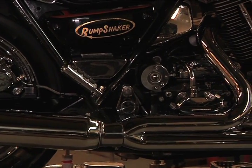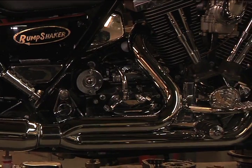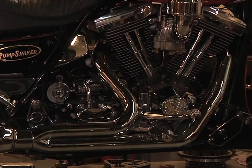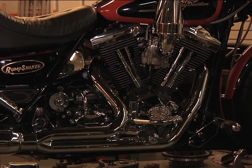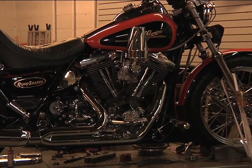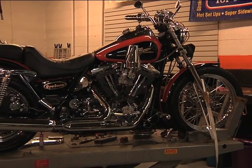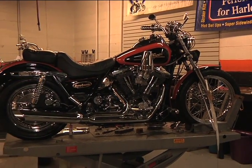Now, you've mentioned D&D a few times. Is that your go-to pipe? Yeah, when we're trying to make horsepower, those pipes seem to scavenge the exhaust system better than anything we've run. We run the Boarzillas on most of them. Some of the smaller cubic inch, sometimes we'll order the Fat Cats, but the Boarzilla is probably our pipe of choice.